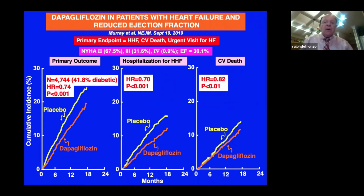Now, there also have been two big studies, one with dapagliflozin and one with empagliflozin, in terms of prevention of heart failure. And the results are really quite similar. I'm going to show you the dapagliflozin data. So here, these are people with heart failure and reduced ejection fraction. And we look at the primary composite endpoint, which is hospitalization for heart failure, cardiovascular death, and emergency room visits for heart failure. Most of these people had class 2-3 New York Heart Association heart failure.